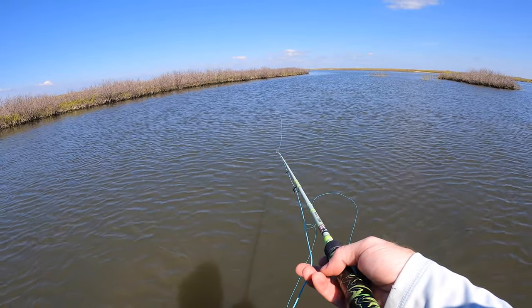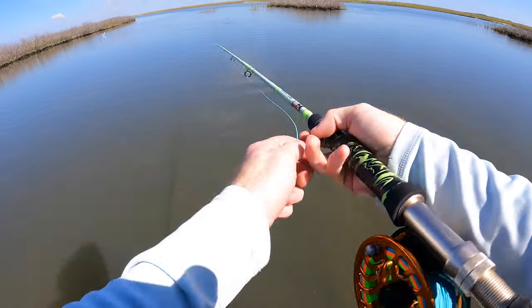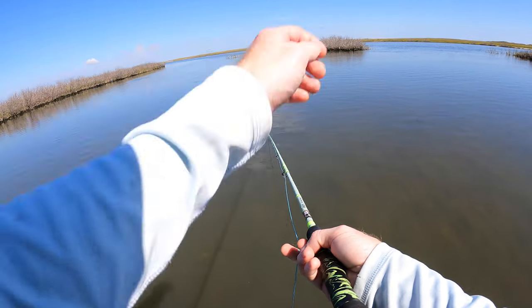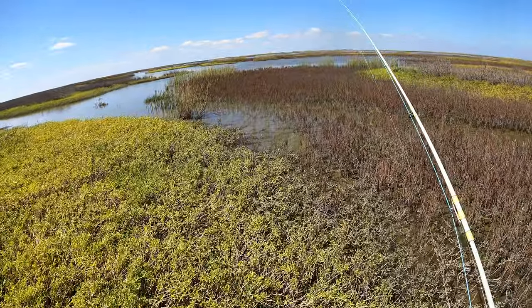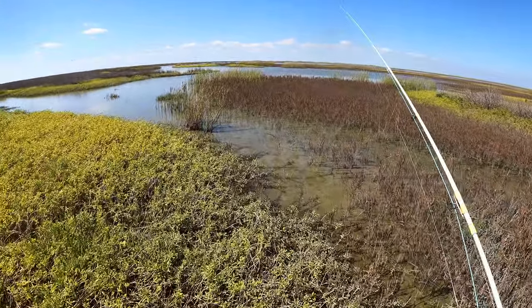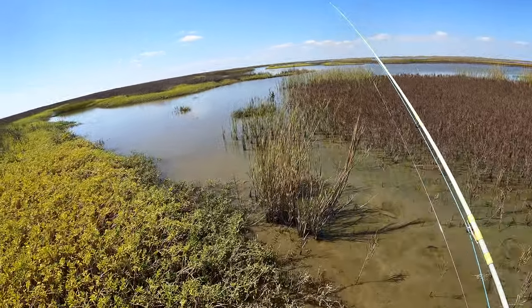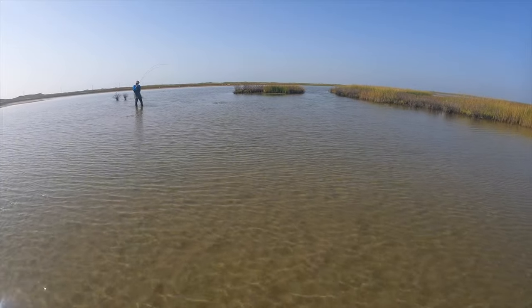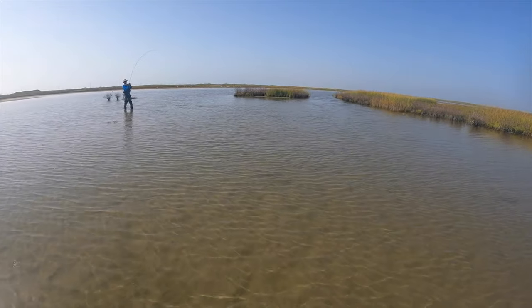Yeah, I think it's like a little perch. There was action there, but we couldn't tell if it was bait fish. We got a couple little bites and nothing, but we're walking through to these flats area where we were the last time and hooked in some nice reds. So that's what we're hoping coming through here.